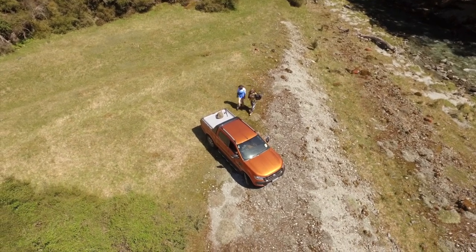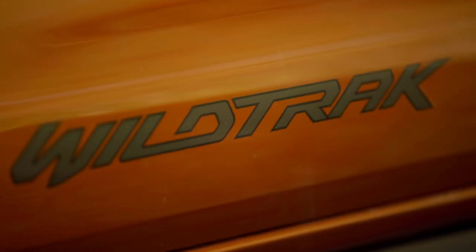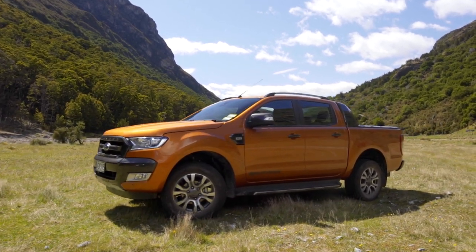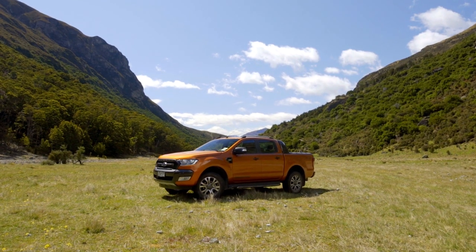New Ford Ranger, and we've battled some freaking epic New Zealand landscapes so we can review it for you. Ours is the Wildtrak, but the Ranger comes in a variety of different models, so let's cover the basics. The Ranger is a proper ute, and it makes a mad tow vehicle for your race car or your boat, with a 3.5 ton towing capacity.